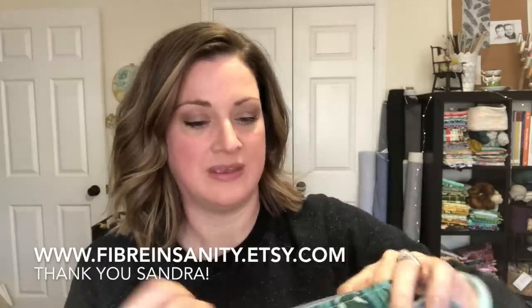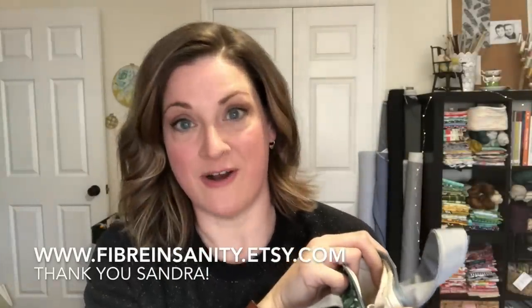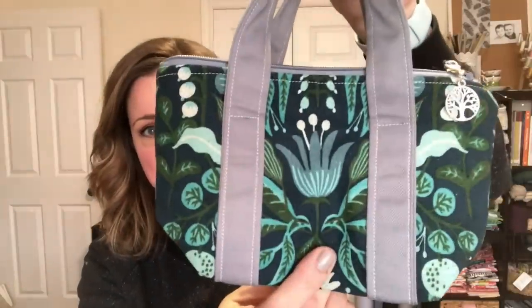But it's so beautiful. And Sandra has an Etsy shop that I wanted to let you know about. It's called Fiber Insanity. I'll put it on the screen too, but there's her label. And we spell fiber R-E because we're Canadian. And it's just so beautifully made. I can't even handle the cuteness of this little bag. And I haven't figured out what I'm gonna use it for. It might actually be good for some of my stationery supplies and journaling or notions, but it's so cute. And she has lots of other project bags and things in her shop. I just wanted to share it with you because I think it's so cute. And there's pockets inside too. So that was something else that I wanted to share.